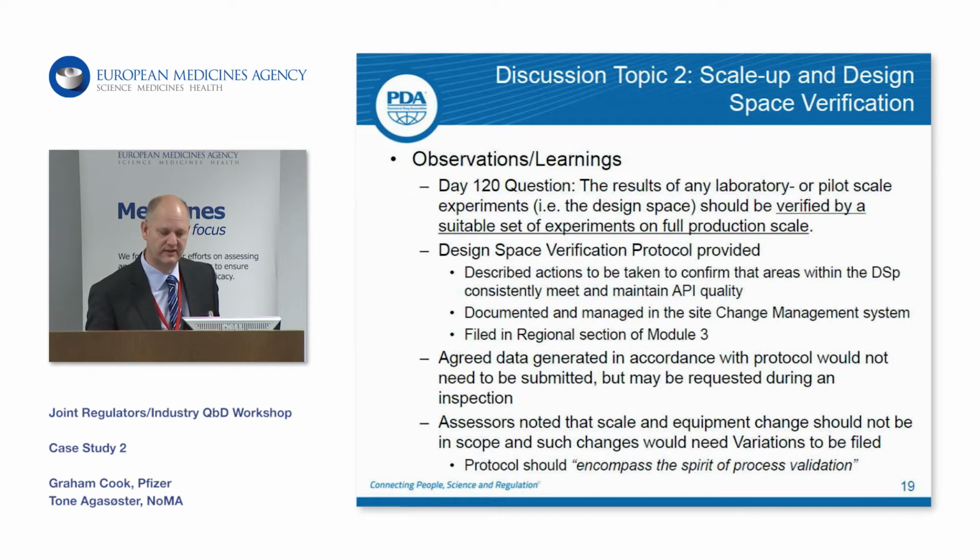We also agreed that the data generated from the protocol would not need to be submitted, but would obviously be inspectable. And the assessors noted that scale and equipment changes should not be in scope of this protocol because there was the legal requirement for variations to be filed if such changes would be made. So there's clearly a legal framework which we need to take account of.